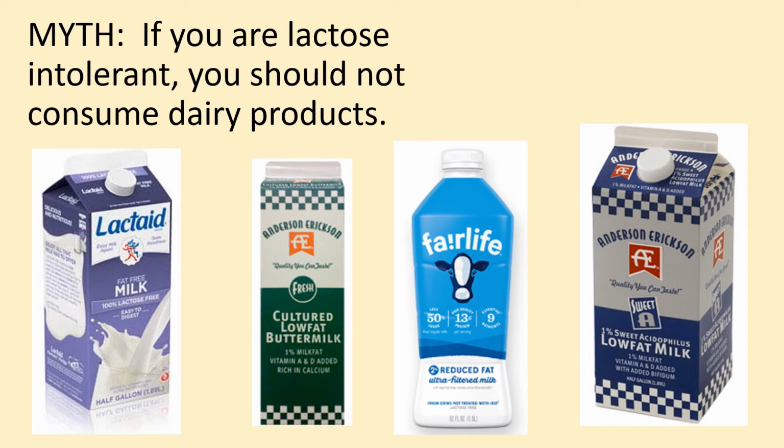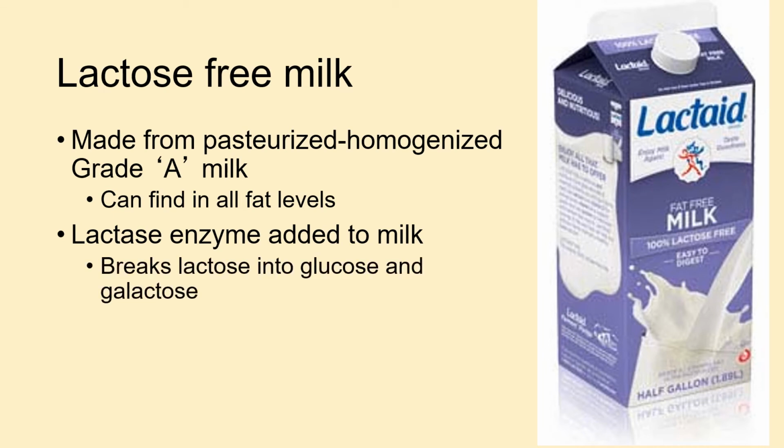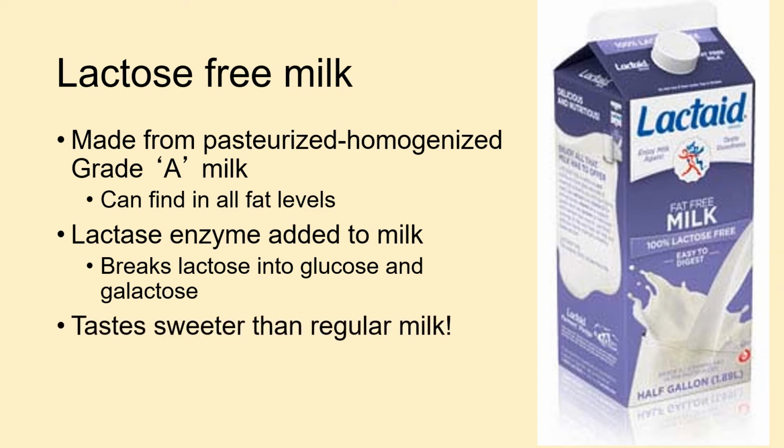Let's start to get into some of the products and how they're made. Lactose-free milk is really regular milk with one ingredient added, and that is the enzyme lactase. The "ase" means it's an enzyme and it breaks lactose. So that enzyme is added to the milk, it breaks that lactose into the monosaccharides, glucose and galactose. Thus, it ends up tasting sweeter than regular milk. So no sugar's been added, it's just that the natural sugar lactose has been modified into its basic parts.